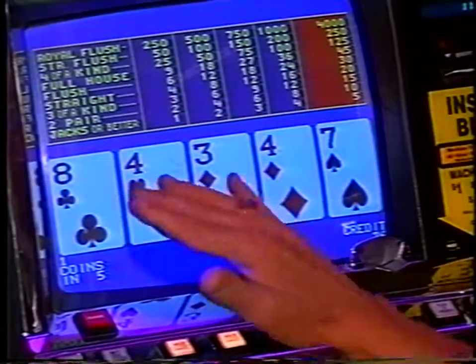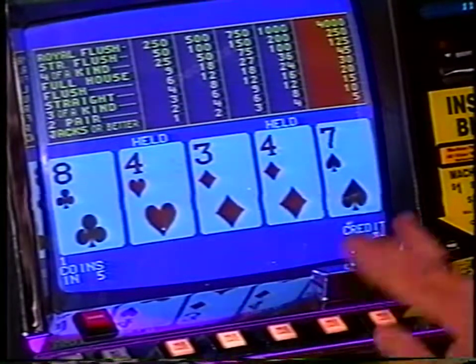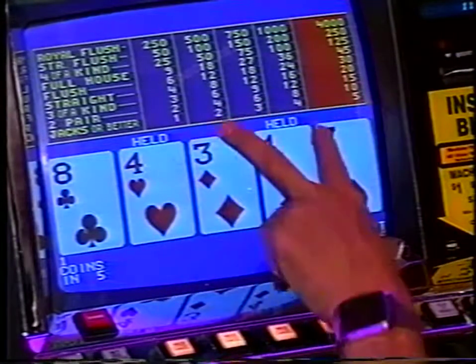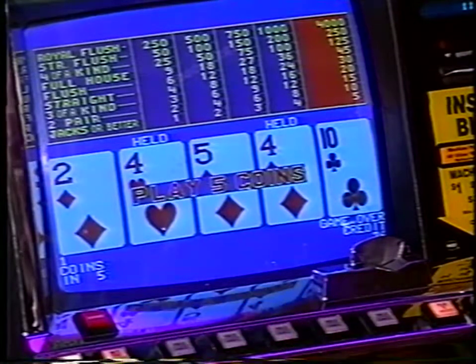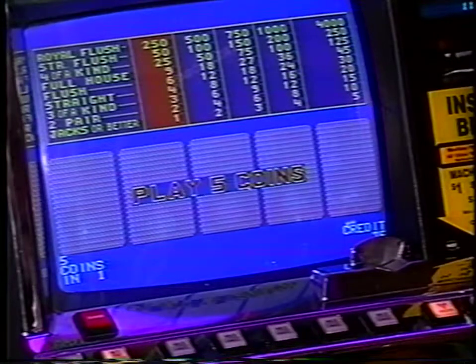Now, here's the first 5 cards come out of the machine. I got a pair of 4s. I'm going to hold a pair of 4s. No chance for a straight there, no chance for a flush, no chance for anything else. I held a pair of 4s, and now I draw. Let's see what I get. Okay, that wasn't the best hand in the world, but you're not going to win all the time. You got to take your winnings with your losses.